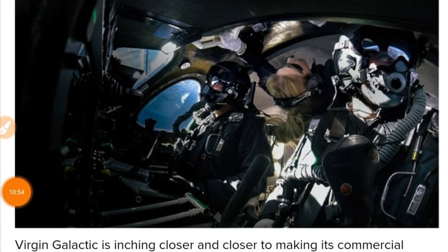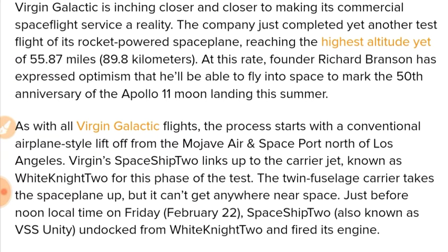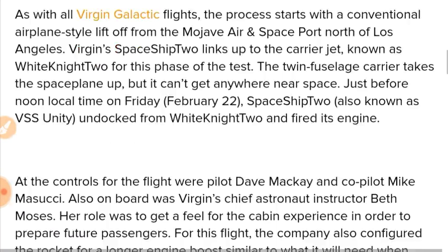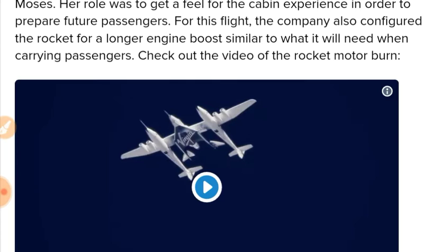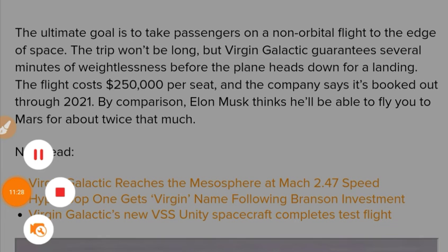Next, we'll go to extremetech.com. Virgin Galactic is getting ready to fly you into space if you can afford it. They keep inching closer and closer to making their commercial spaceflight a reality. They've reached their highest altitude yet of 55.87 miles. So, different organizations have different definitions of where space is. We'll leave links to the article. The estimated price is going to be $250,000 per seat. So have yourself a read if you're thinking about going into space with Virgin Galactic.